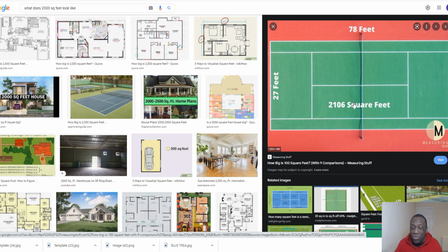And this is what 2,106 square feet looks like, a tennis court. So if you envisage building anything on the tennis court and what you could build on the tennis court, that is how you should look at what you might be getting for this NFT. And I'm not going to go into all of this, but you can do your own research, DYOR, and you can see what sort of structures could be built on 2,000 square feet.